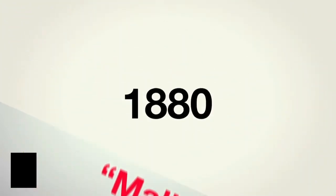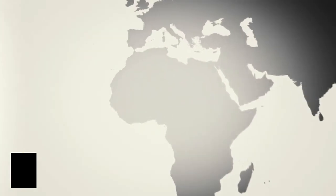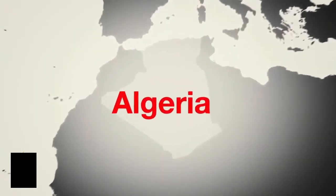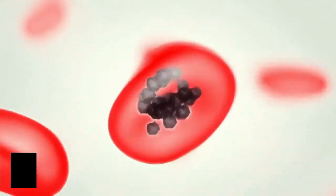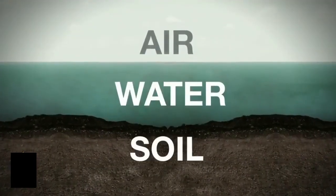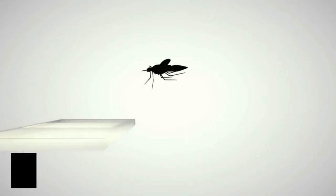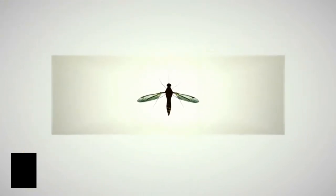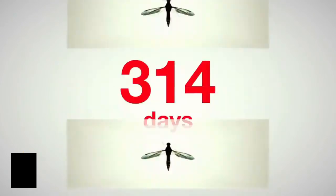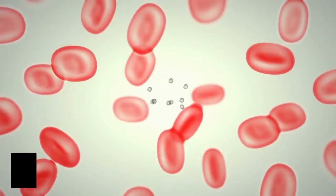The first major challenge to this theory came in 1880, when Alphonse Laveran, a French army surgeon stationed in Algeria, noticed parasites in the blood of a patient suffering from malaria. After failing to find the parasite in the air, water, and soil, Laveran began to suspect the parasite could be spread by mosquitoes. However, it was Ronald Ross who provided the definitive scientific evidence to support this theory.